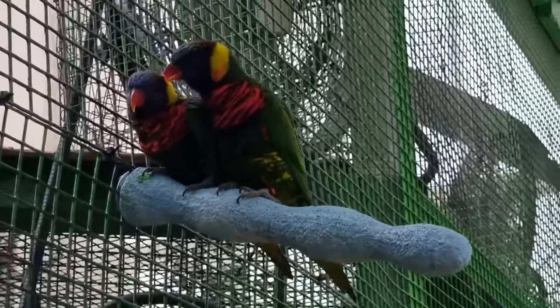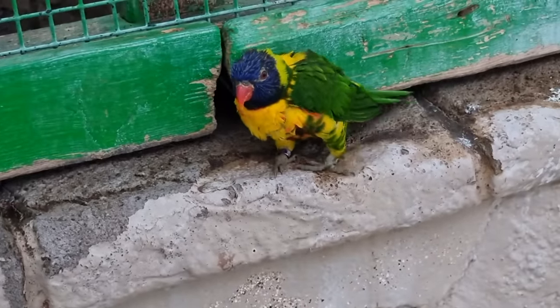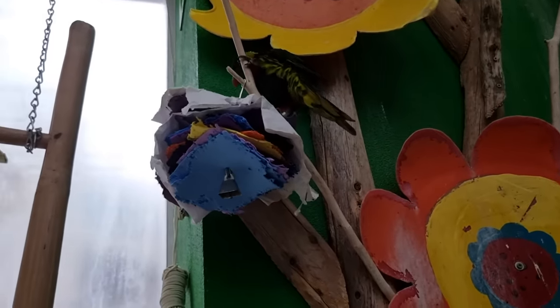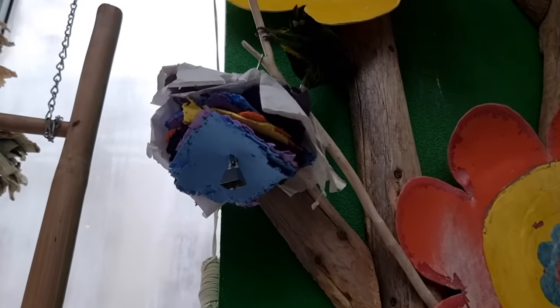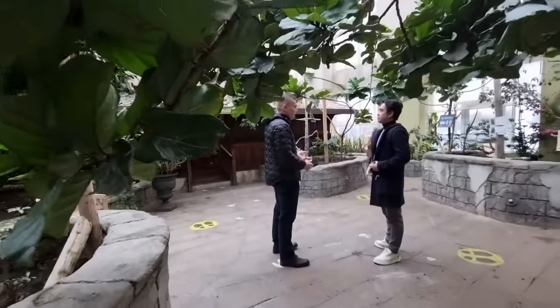So cute. These rainbow lorikeets really have the most beautiful plumage. But parrots need things to destroy because, you know, it's kind of like a scratch pole for cats. They just have an instinct to destroy things, so that's why you have to give them lots of cool toys like this that they can shred and chew up. I truly love this aviary.